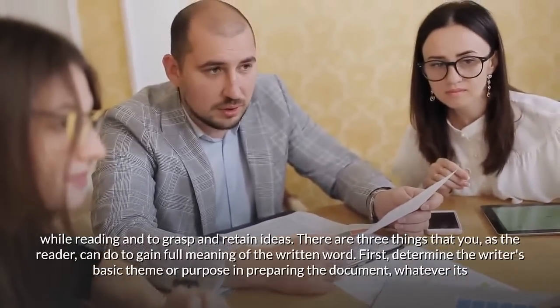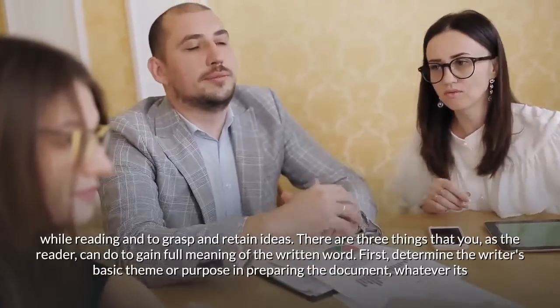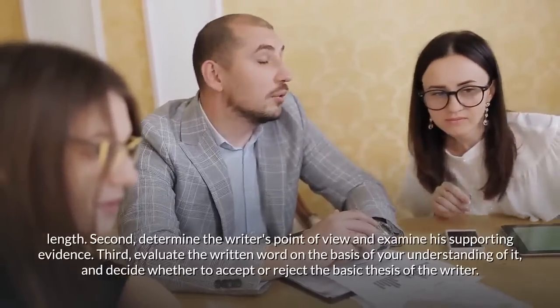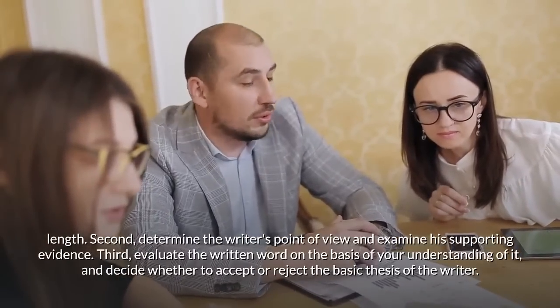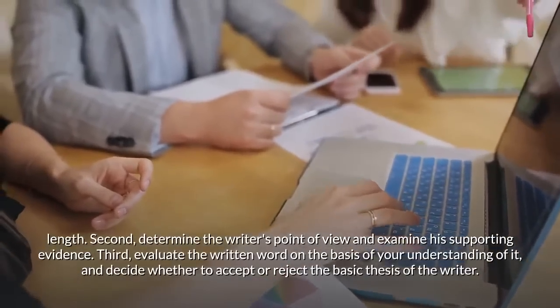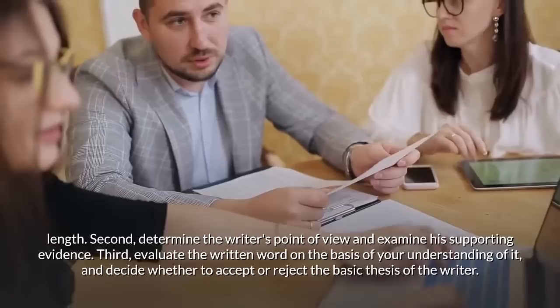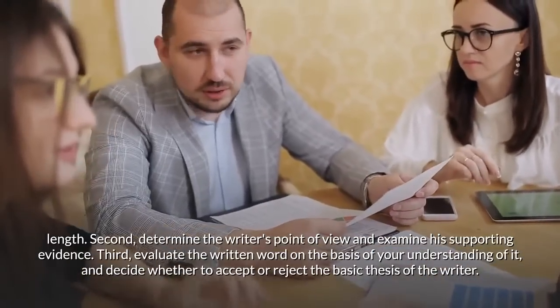First, determine the writer's basic theme or purpose in preparing the document, whatever its length. Second, determine the writer's point of view and examine his supporting evidence. Third, evaluate the written word on the basis of your understanding of it, and decide whether to accept or reject the basic thesis of the writer.